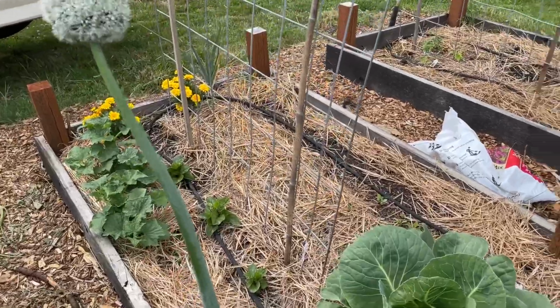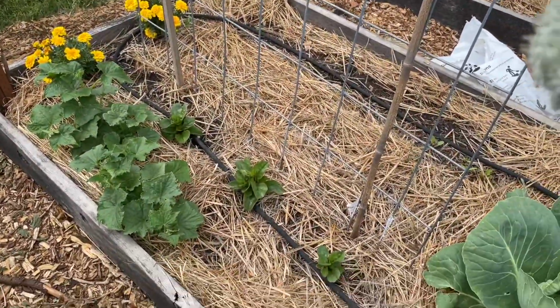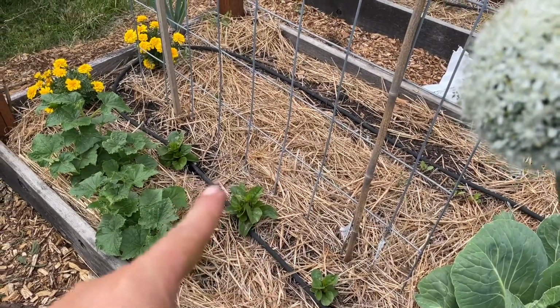Over here, the Malabar spinach is, I feel like, on the verge of just getting ready to be lush and beautiful. That's these plants right in here. And I think I'm going to seed some in between here.